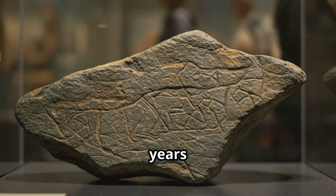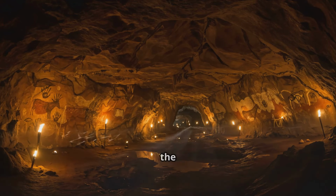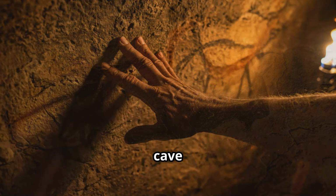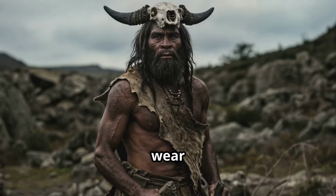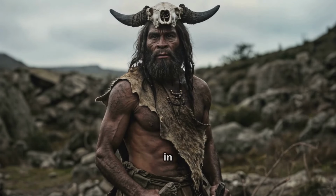Around 40,000 years ago, Jacob said at the end of the first episode of his Ascent of Man, about the cave paintings, "Man said I have power, but what power?" He's saying the people that made the cave paintings were trying to exercise a kind of magic. This idea of magic reminds me of how hunter-gatherers would wear the skull of the animal they killed, and even the hide. They felt powerful in doing so.